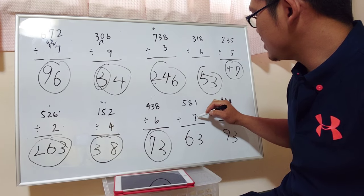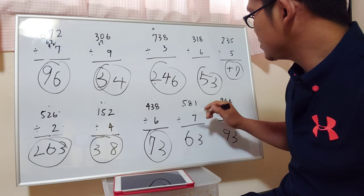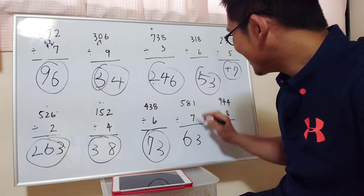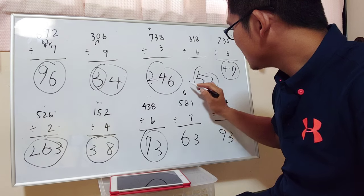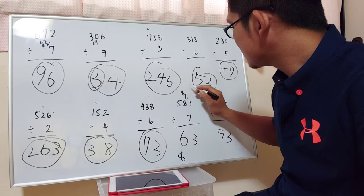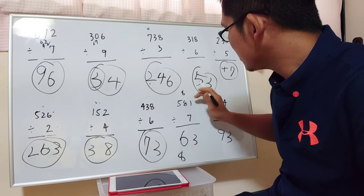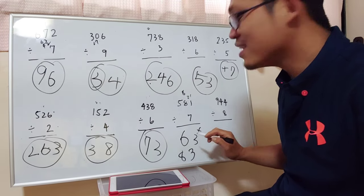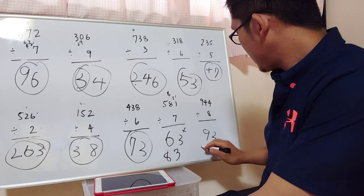581 divided by 7, this will give you 7 times. He got it wrong. This one should give you 8 times 7 is 56. This one is 8 times 6, 56, and then this will give you 21. It should be 83, this should be 83. Okay, so you got one wrong. And then this one will give you 1.